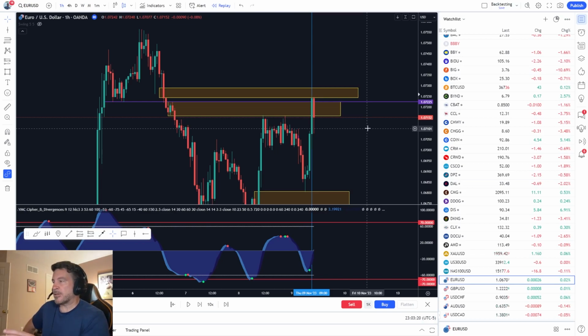So this is Euro dollar, and I'm going to show you how to mark up levels every morning so that you can find these precise entries and have a better idea where price may have a reaction. The very first thing I do in the morning, and this is a system that I've been trading for a while now, it has a high win rate for me. I do get a lot of break evens, but I don't even care because I know what my win rate is going to be at the end of the day.